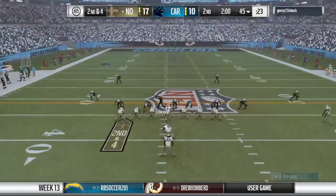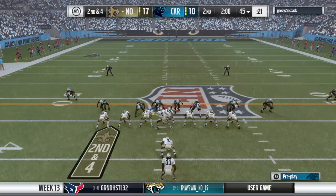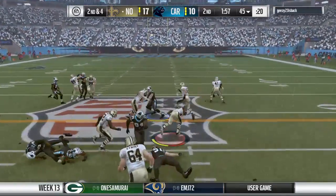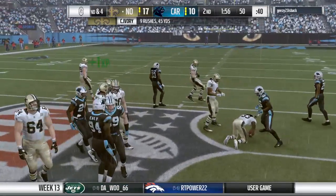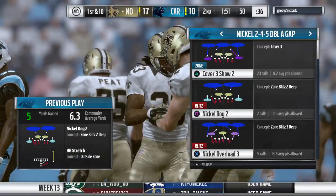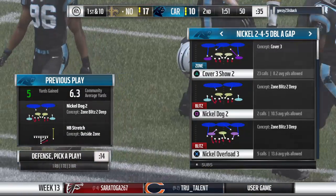They come out here. Here we go. On 2nd down, Ivory. 5 yards is the pickup there as that extends this drive. That's a prime example of how tough Chris Ivory can be to bring down.